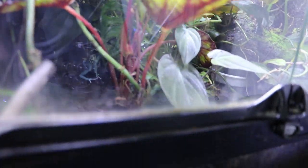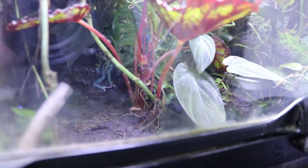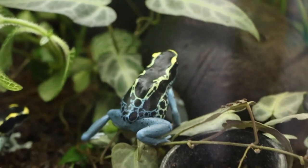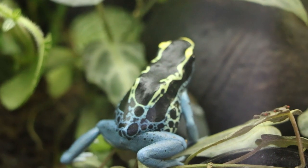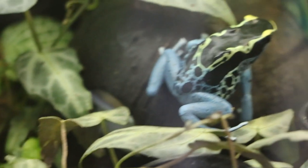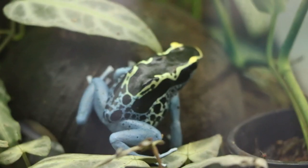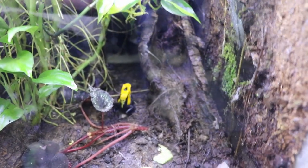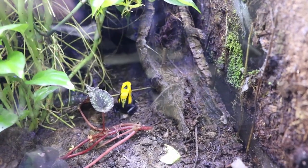down in here, you can just kind of see, I have a pair of the Dendrobates tinctorius powder blue. And in this one, I have a pair of the Dendrobates tinctorius citronella. That's the female there.